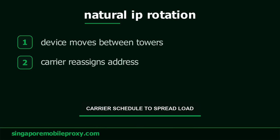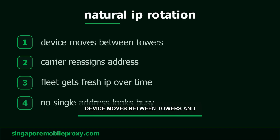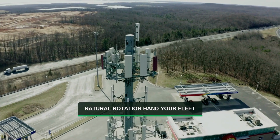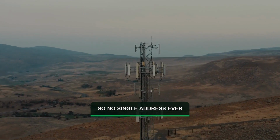Rotate on the carrier schedule to spread load across IPs. On a real mobile network, the IP changes on its own as the device moves between towers and the carrier reassigns addresses. Lean into that. Let the natural rotation hand your fleet a fresh IP over time, so no single address ever looks busy.